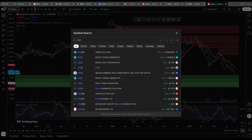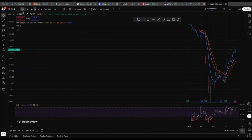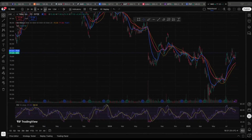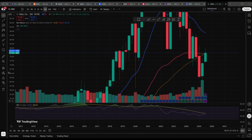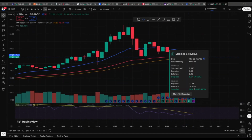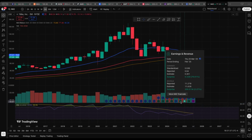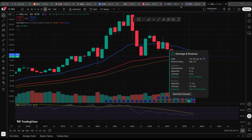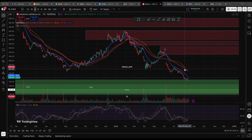If you see Nike stocks, let me search and show you quickly. Right here, you see it's been dropping massively, right? And even their earnings are pretty good. I mean, the growth has obviously slowed down, but they're still beating their estimates, right? Now, talking back to Lululemon again.